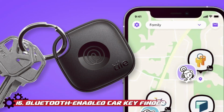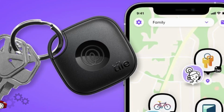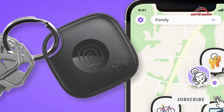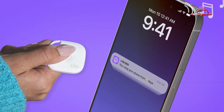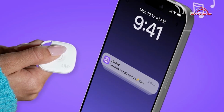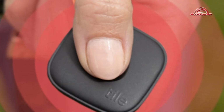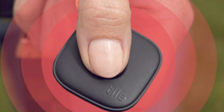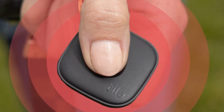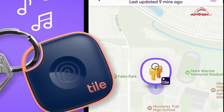Number 16. Bluetooth-enabled car key finder. The Bluetooth-enabled car key finder is a small device that attaches to your keychain. Using your smartphone app, you can locate your keys instantly. This gadget solves the common problem of misplaced keys. With a simple press of a button on your phone, it triggers a loud ringtone or shows the last known location on a map. The key benefit? Time and stress saved. No more frantic searches or wasting precious minutes. Thousands of drivers swear by this device, making their mornings smoother and reducing the daily hassle.